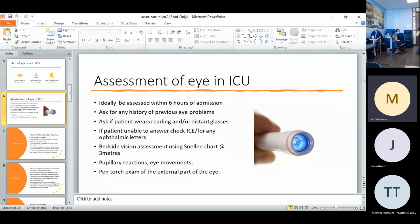If you don't have that information beforehand, you may get into a panic that, oh, what's going on with the patient's eyes? Whereas if you already have that information beforehand, then you can say, okay, have you got your glasses? Have you tried wearing your glasses? Does this make any difference before making a decision whether there's a new problem or if this is an acute thing? If the patient is unconscious and unable to answer you, then you want to check on ICE or ophthalmic letters, or if they have any relatives that we're speaking to about the patient's condition, we could also find out from them if they're aware that this patient has any eye problems.